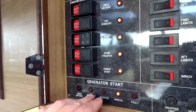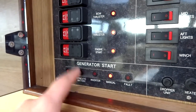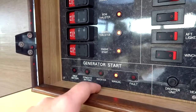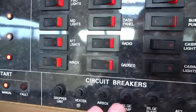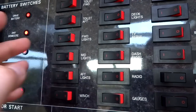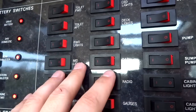This is our system here. It will tell you why the generator started. You see I've put it in manual, but let's say it started automatically, it might say, oh, it's because the domestic batteries are low, or it's because there was an inverter that needed some power generation to work. These are your normal circuit breakers, and then these are all of your switches, for half lights, mid lights, turning off the shower, sump pumps, and so on. That's just standard on any boat.